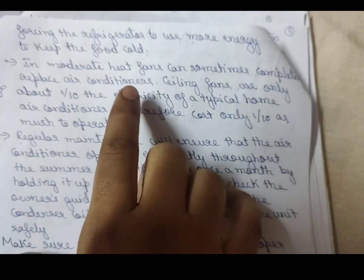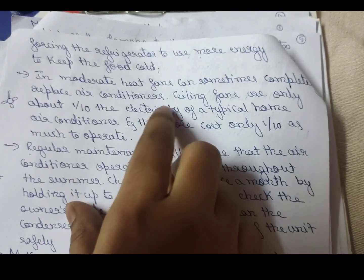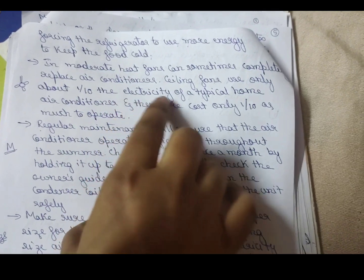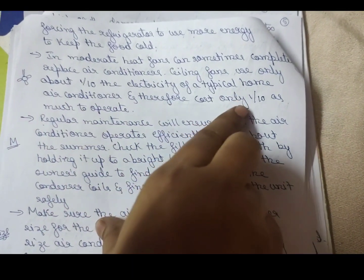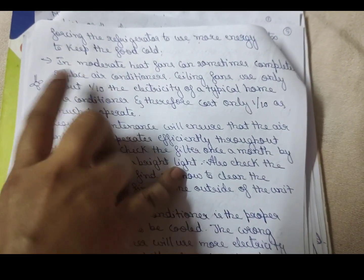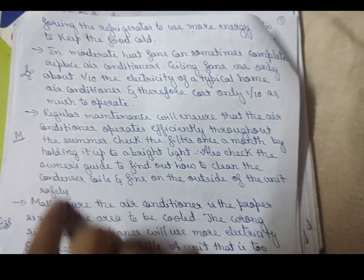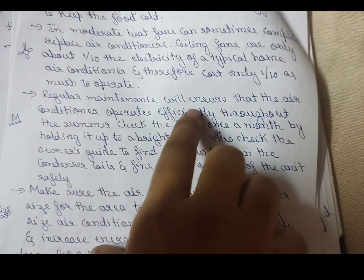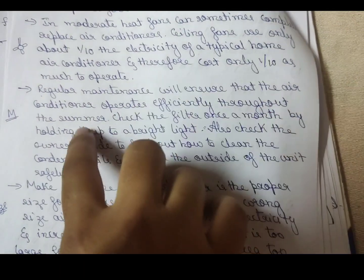Next, moderate heat: fans can sometimes completely replace air conditioning. Ceiling fans use only about 1/10 the electricity of a typical home air conditioner and therefore cost 1/10 as much to operate. So instead of an air conditioner, we can use a ceiling fan. Here, regular maintenance will ensure that the air conditioner operates efficiently throughout the summer.